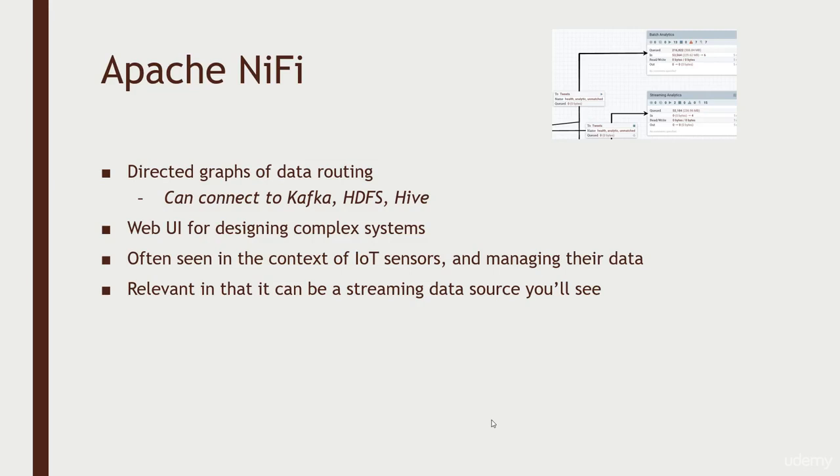A lot of times when you look at examples for Spark Streaming or any streaming framework really, like Storm, you might see NiFi as an input source that it uses. So this is just a way of organizing the flow of data that's coming into your cluster, and then it's up to you to process that in some way.